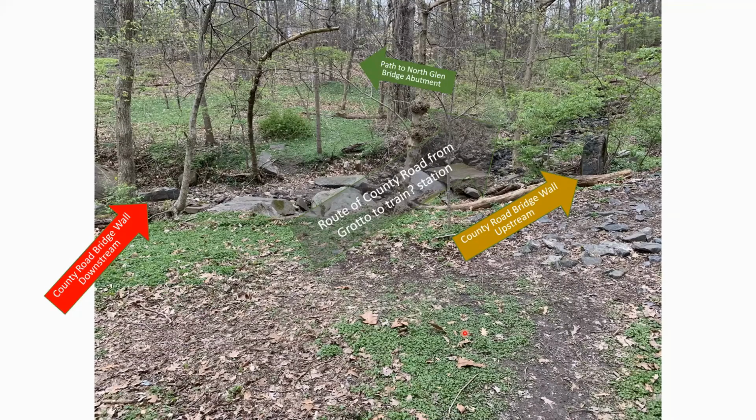And if you stand in the grotto and look across, this is what you'll see. You see the county road bridge wall upstream here. You see that remnant of the county road bridge wall downstream here. This is, we think, the route of the county road from the grotto to the train station. And there, of course, is the path to the North Glen Bridge abutment.